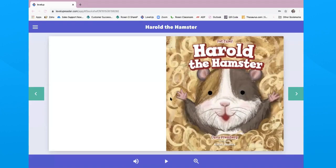You can see when a student goes in, there's not a million buttons and bells. They can change the sound as far as the volume. They can make the text itself bigger or smaller, and they can either have audio on or off. The audio is authentic voiceover professionals that are reading these books. So I'll just start and let this play.